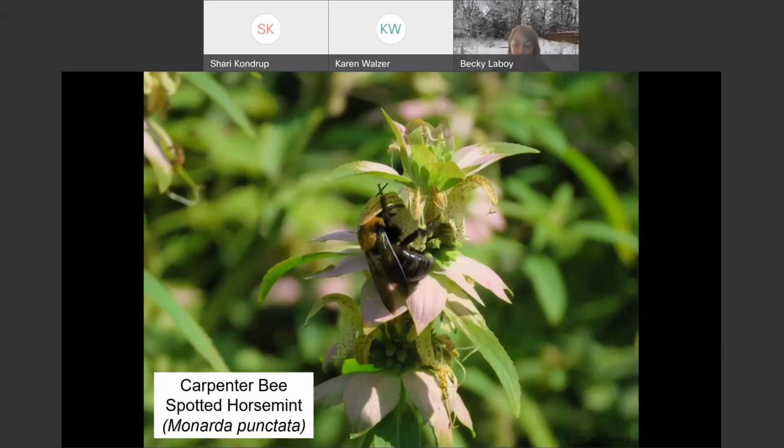Spotted horse mint is attractive to large bees, in particular female carpenter bees, whose bodies fit perfectly inside each flower. The bees are rewarded for their visits with nectar, and they pay back the plant with free cross-pollination services.